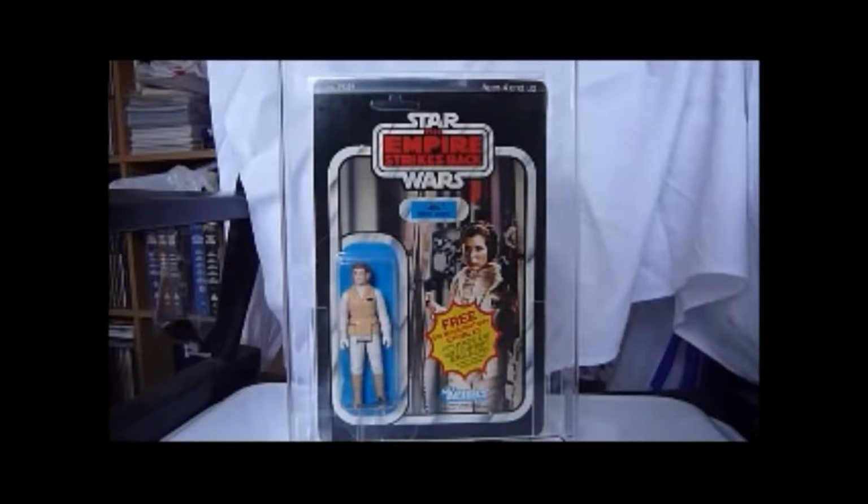Okay, here we've got Princess Leia in Hoth outfit from 1980-81. This is the second release of Empire Strikes Back figures, and this is on a 41-back A, so this is the first card she came on back in 1980, and it has the free Star Wars action figure survival kit, and you get that with 5 purchases of action figures, and you have to send the pops in. Okay, and I did do that. I sent the names, because in England we had to cut out the names instead of the pops, and I got the survival kit.